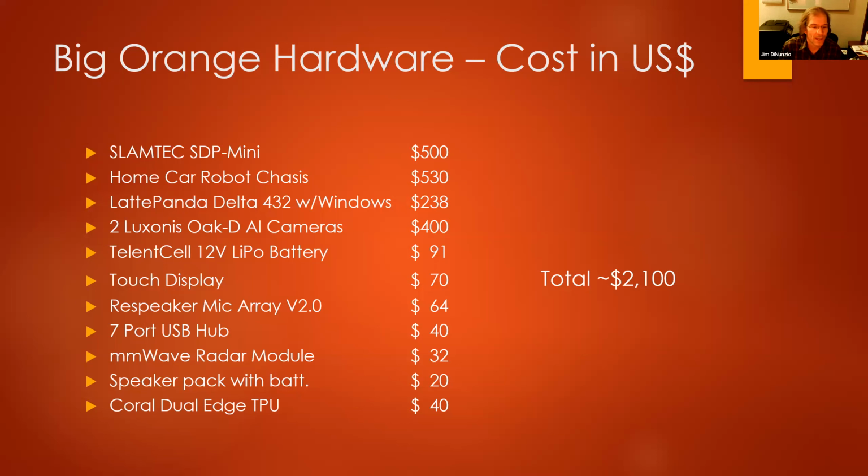The Coral dual edge TPU, I initially used that and it's still on board, but currently it's kind of taking a back seat to the Oak D, which does almost all the same things and a lot more, really. But I have a video of that. That's one of the milestones of Orange, when it first got an AI camera, and that was it. The TPU, well, an AI capability.